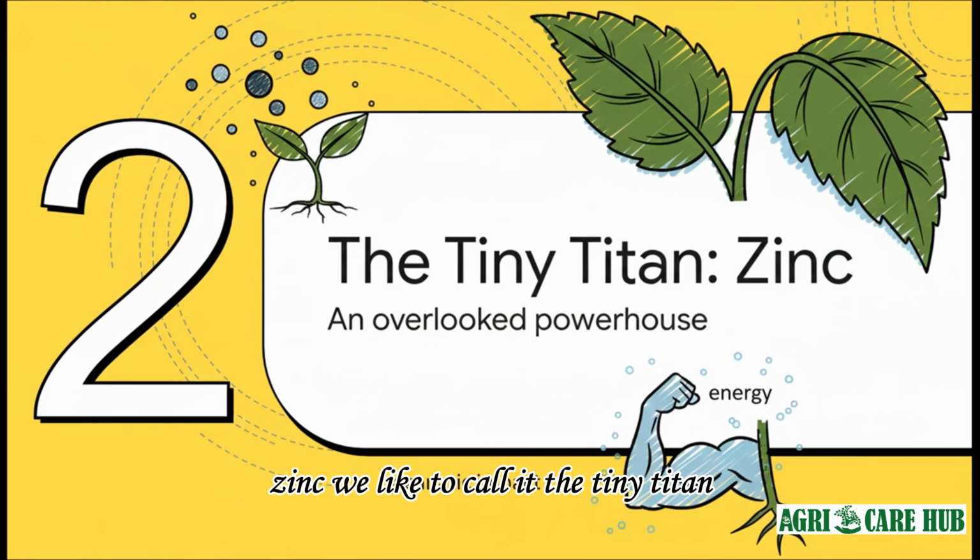We like to call it the tiny titan because even though plants only need it in really small amounts, its role in their health is absolutely gigantic. It is a true powerhouse that a lot of growers just forget about.